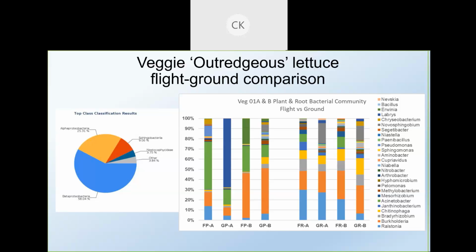But as we drill down into the lower taxonomic levels, we can really pinpoint a little bit closer who is really there. We can take it to the genus and species level, depending on your bioinformatics pipeline. And we can look at both plant, phyllosphere, and root tissue, as we did here. Here on the left, we have our plant tissues grown in flight and ground. And the same over here, we have our root tissue, flight and ground. So you can do lots of different comparisons.